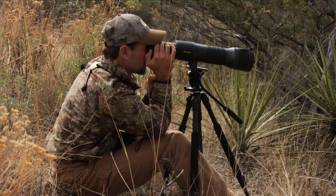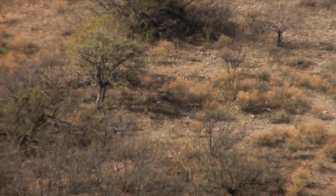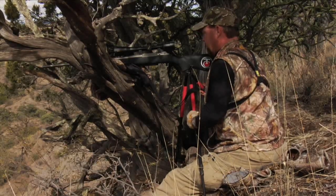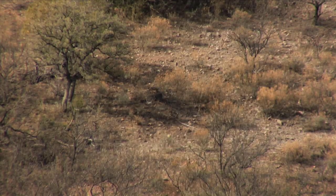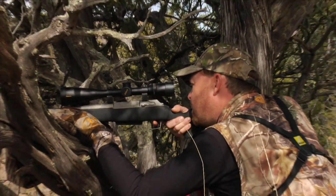There happened to be a big gnarly cedar right on the edge of the drop-off. I made a great rest for the gun in the front, and then I put my bog pod in the back, and it was just like shooting off of a bench back home. I felt rock steady and thought, hey, we're gonna sit here if it takes 5 hours.